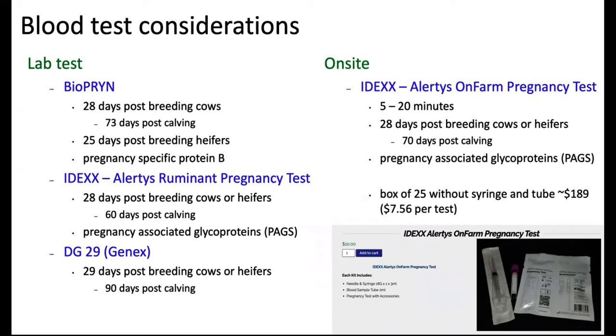That's really not a big deal when we think about when we would typically be checking pregnancy in most herds. And even if we wanted to do it early, like this year because of drought, and we wanted to pick up those pregnancies earlier than we normally do, again, the 73 days post-calving really doesn't cause us too much problem. Bioprene does have, if it is for heifers only, then 25 days post-breeding is their cutoff, so they can go just a little bit earlier there.